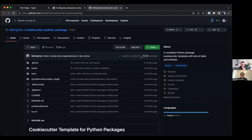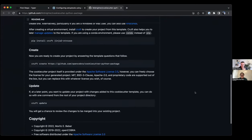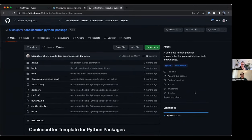We have some more comments. There was a link posted to Moritz's cookiecutter package, which has not been tried out, at least not by the person who posted it. And it says, ironically, Flake8 can't actually work with settings from pyproject.toml, or at least couldn't a couple of months ago. Okay.